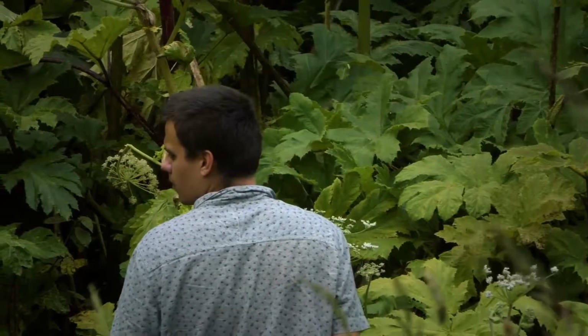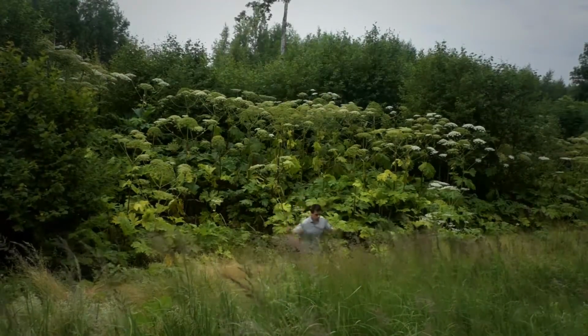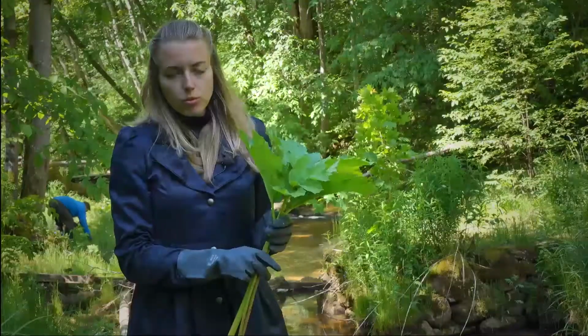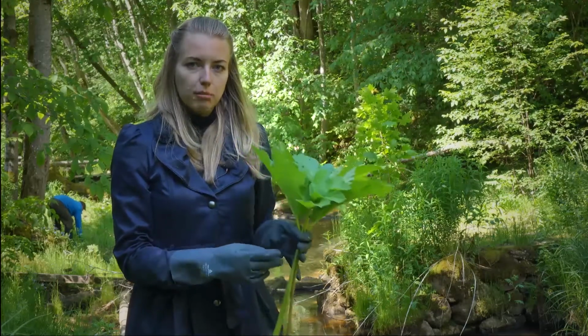An invasive species is one that enters a foreign territory and harms the environment and economy, and can also harm human health. Hogweed is harmful because its juice contains active furanocoumarin, which can cause serious skin burns, and in more severe cases, the burnt area can remain discolored for years.